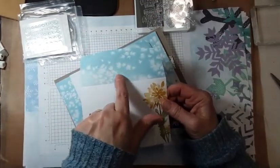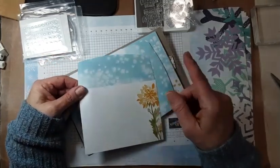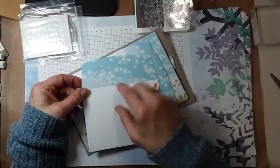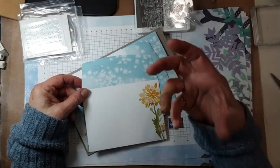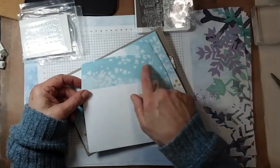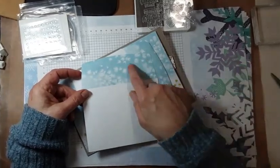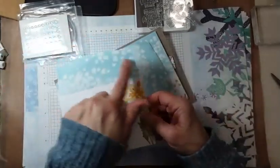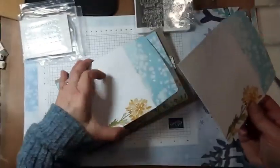Have you ever seen or tried doing this? This is a really fun technique. I will have to get some kosher salt and do that with you guys. If you do a watercolor wash and then sprinkle, you can use table salt, but the thick, coarse kosher salt works best. And you sprinkle it on and you get these incredible markings where the water and the salt interact. It's really cool. Anyway, so that's that.